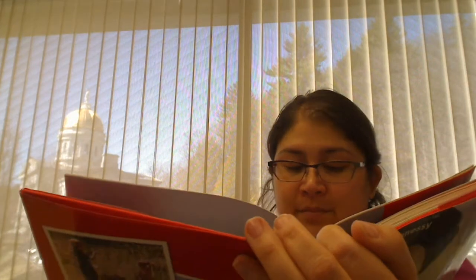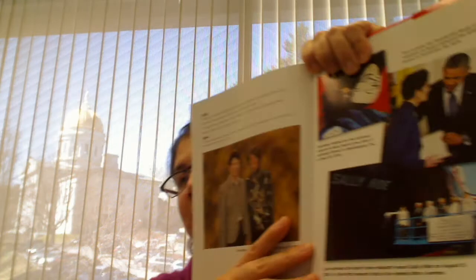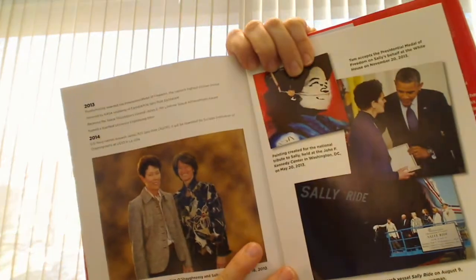I know. And I think in the end, yeah, it goes all the way up to 2014, when Tam O'Shaughnessy, who wrote this book, accepts the Medal of Honor on her behalf, which is awesome.